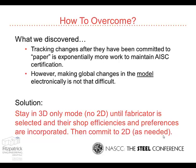But in talking about all this, what we discovered was that keeping it in 3D as long as possible was the way to go. Committing to paper is when the headache starts. So if it takes an effort of 1x to put it on a piece of paper, and all these programs have automated, give me all the details, they all need to be cleaned up, they all need to have information added, they all need to be looked at.